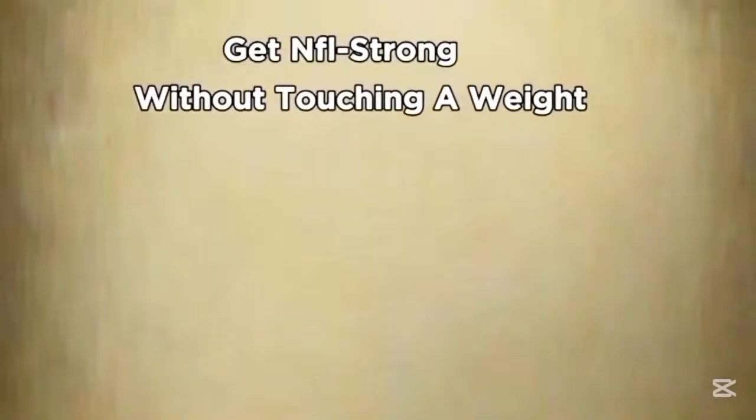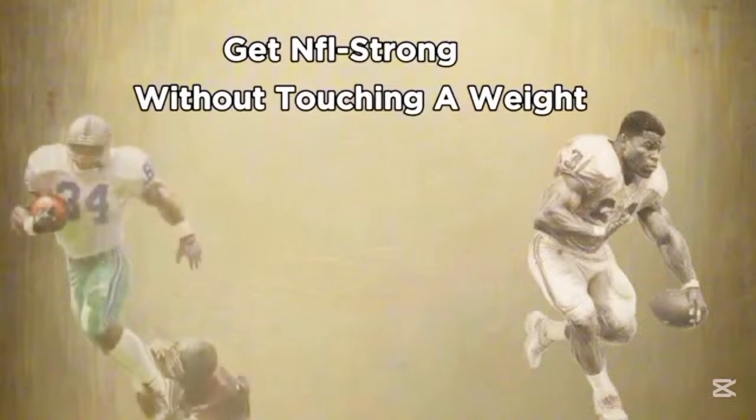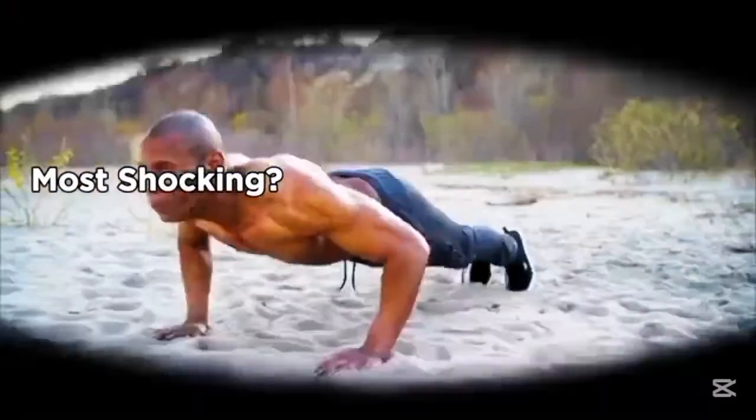Can you get NFL strong without ever touching a weight? Herschel Walker was one of the most dominant athletes in NFL history, known for his explosive speed, incredible endurance, and superhuman strength. He wasn't just a football star, he also competed in MMA, sprinting, and even ballet. But the most shocking part, he never lifted weights.